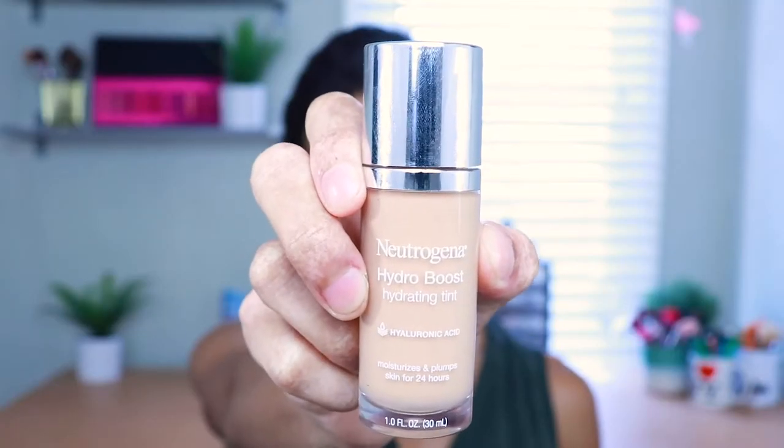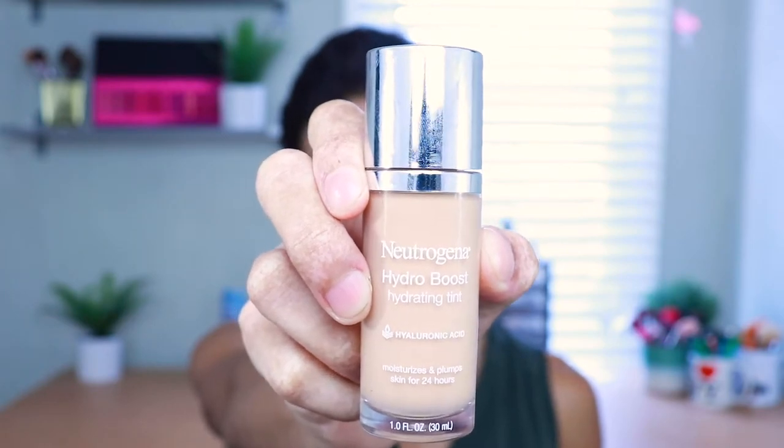All right, so I'm gonna be going in with the Neutrogena Hydro Boost Hydrating Tint. Has a little hyaluronic acid for hydration, super moisturizing, helps to plump the skin. And I'm just applying a little bit in the lower half of my face and on the temples. I really don't need much product on my forehead. So we're just gonna be placing it around this area here. And I found that I tend to crease a lot right here on my forehead. And so adding product just enhances those creases, and I don't want that.